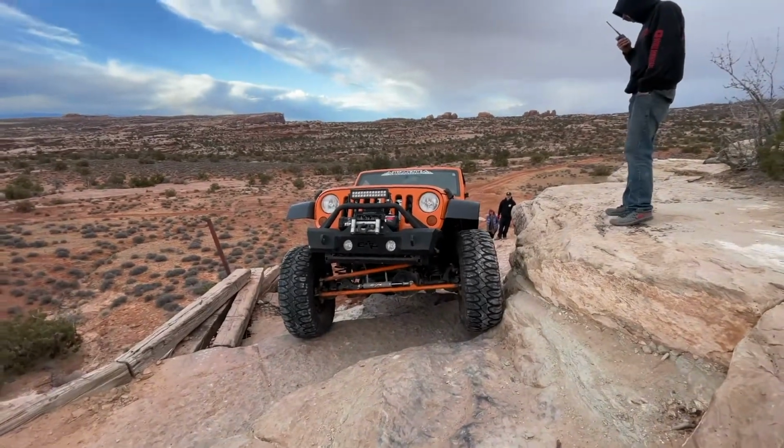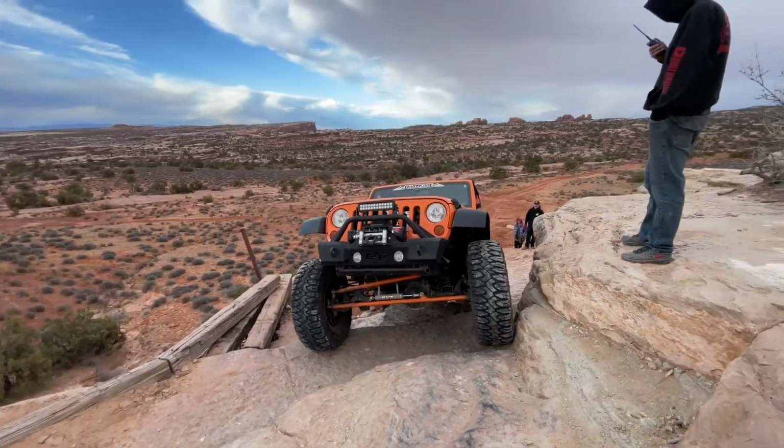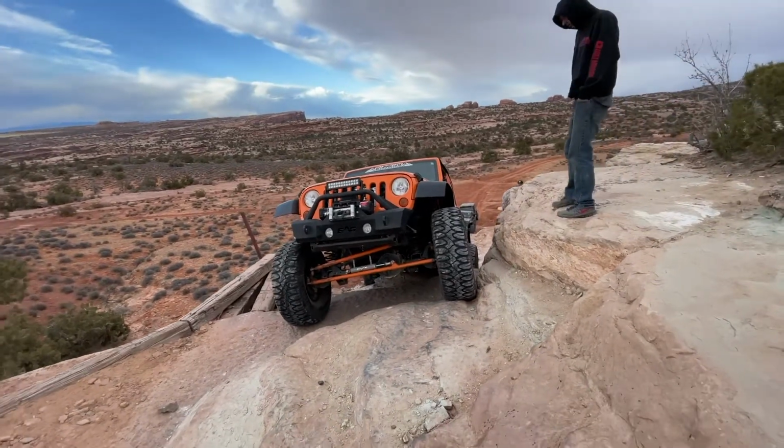All that was going through my mind is, please don't rain, please don't rain. I was starting to picture sliding off of that hill right there. So it was really nerve-wracking.